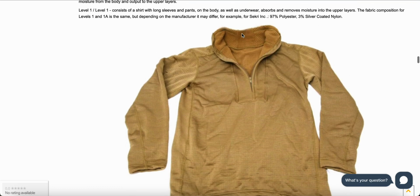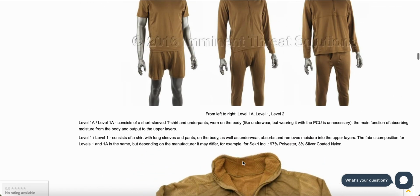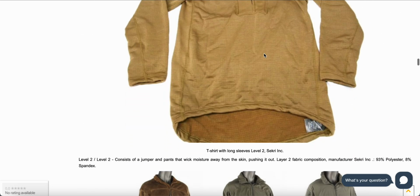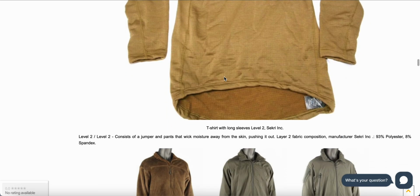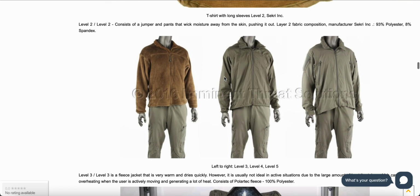Like this is a 1A fleece shirt, of course. Oh well, this is a level 2 actually. A 1A is probably your silk weight. So this will be your level 2s. This is a level 2, waffle knit. You're thinking about your level 2s, it's all waffle stuff. It's usually just to wick the moisture away from your base layer, your level 1s, into your level 2s, and then up into your level 3s so that it can vent.